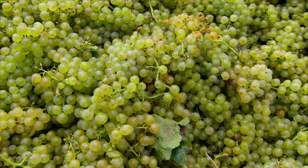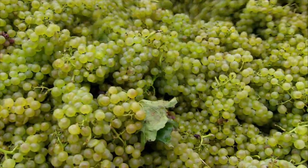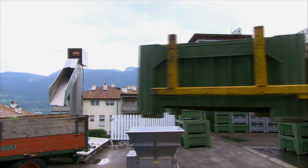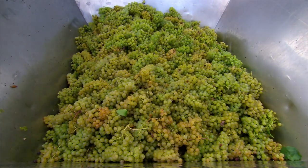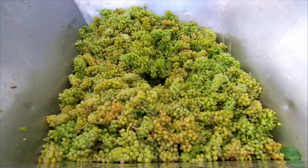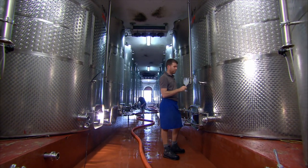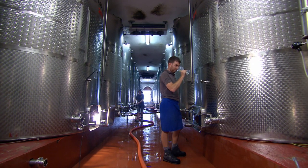The wine needs warm, sandy ground, preferably on a slope. Elena completely changed the way it was cultivated. Up until recently, the grapes were grown on a trellis in South Tyrol, but Elena employs the internationally acclaimed Guyot system, as is used in France or Germany.